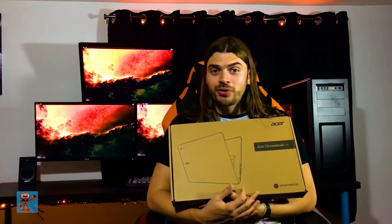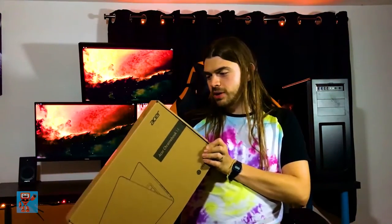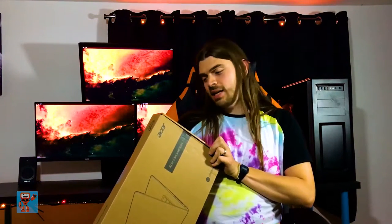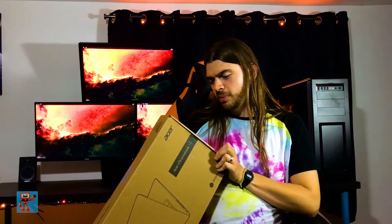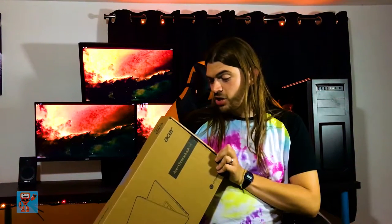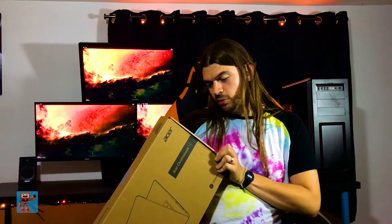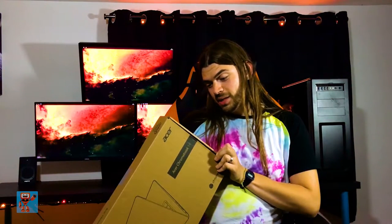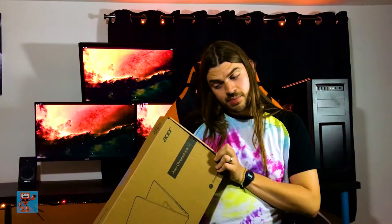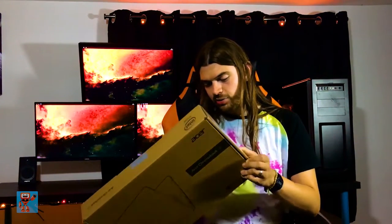I have yet to test this. I've never seen this in the flesh. I don't know what it feels like. And I just spent £230 on it. It says, according to the sticky label on the side, that it runs the Google Chrome operating system with an Intel Celeron M3060, a 14-inch Acer HD ComfyView LCD, Intel HD graphics, 4GB of RAM, 32GB eMMC, no optical drive, wireless LAN, a camera with a wide viewing angle, and a 3-cell LiPo battery.